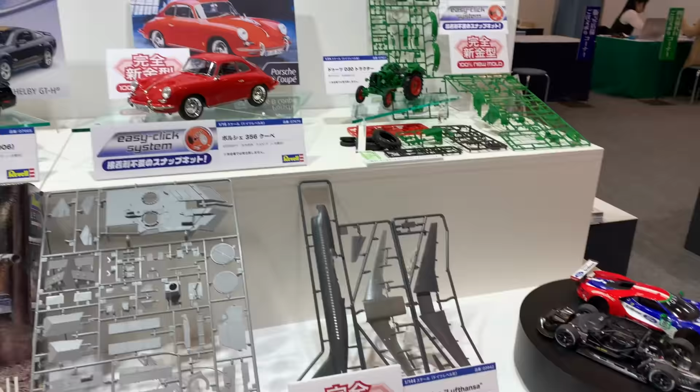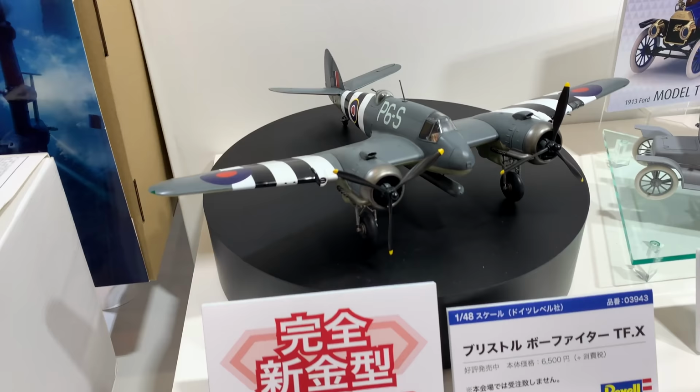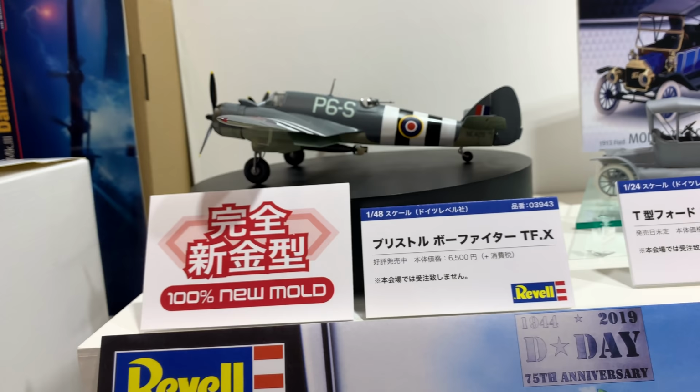Lots of other stuff. We got some more new tool over there, showing off the Beaufighter. Actually, I'm pronouncing it wrong. The Beaufighter. We got the Beaufighter here, coming out in 1/48 scale. It says 100% new mold as well for this guy. One of those World War II British twin-engine fighter planes.